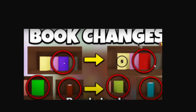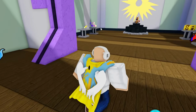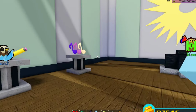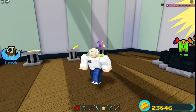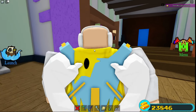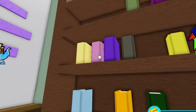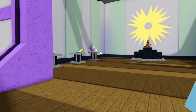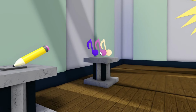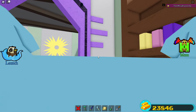But one thing I want to point out is right here, this yellow, pink, and red. Since this red changed to purple, it kind of aligns with something very, very interesting. If we take a look right over here, you guys can see we have these 3 music notes lined up. Now, we've already had the music notes be added to the game in the past, but it is still very odd, because this purple book right here used to be red. Why in the world would they change that color, first of all? And why does it perfectly match up with these 3 music notes that are sitting over here? I mean, the colors of those music notes are literally identical to the ones right here on the bookshelf.